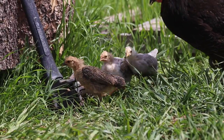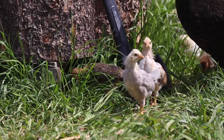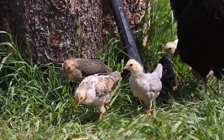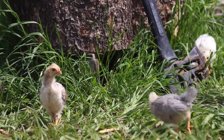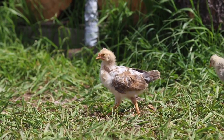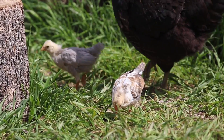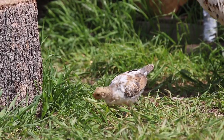They certainly seem, even more so maybe than their parents, to be very, very hardy birds. I can see how these guys survived in Iceland for centuries, because they have had almost no human handling, as in every now and then I've picked one up to show the camera and they're very unimpressed with that. But they've been entirely raised by their mama, entirely running around outside.